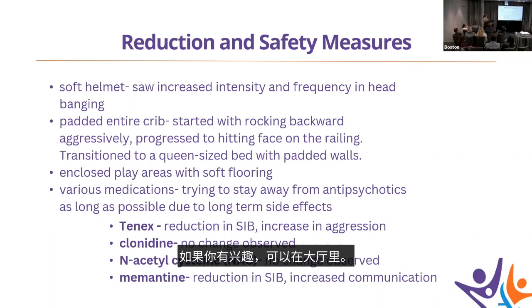So what we have taken is she has a lot of enclosed play areas with soft flooring. What we've had to do is carpet and pad the entire upstairs of our house so that she has not only her room and her space with all of her soft toys, but we tend to stick with softer books and non-hard plastic things.